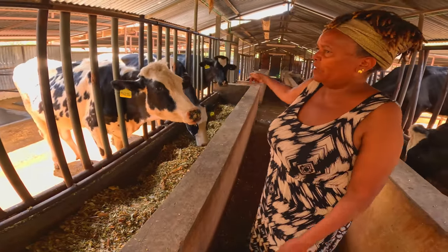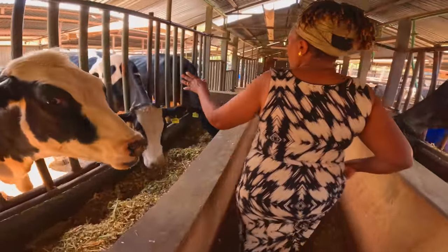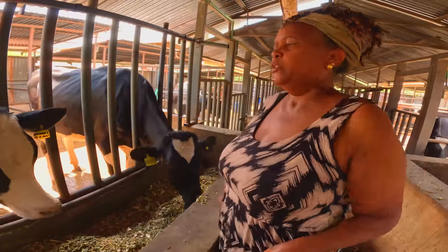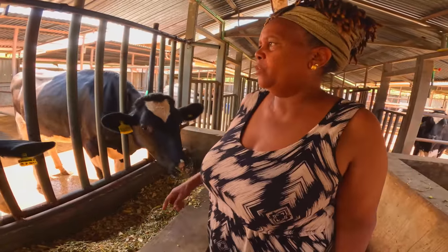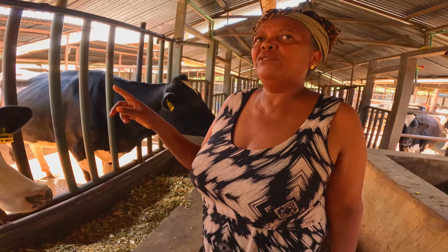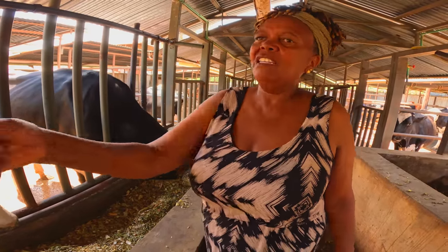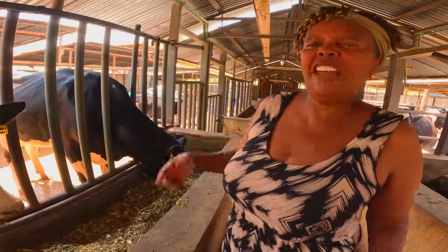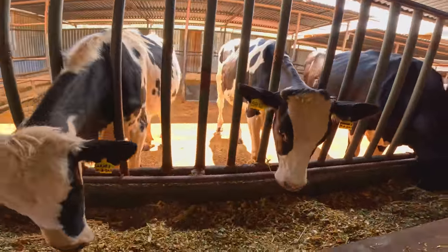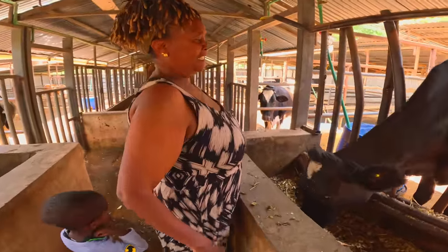These ones here, they are all heifers. They are all in calf, apart from her. She's not in calf yet. She's supposed to have been in calf before the rest, but she got unwell. So now she's late. The others are in calf, so we are waiting for heifers, I believe, not bulls. Yeah, because having heifers is more advantageous.